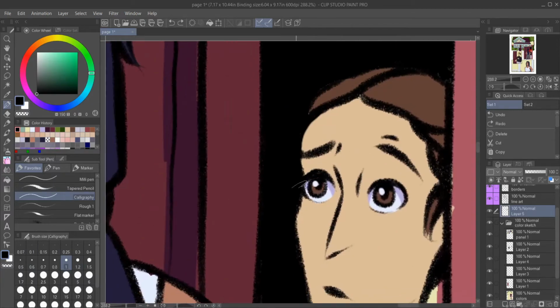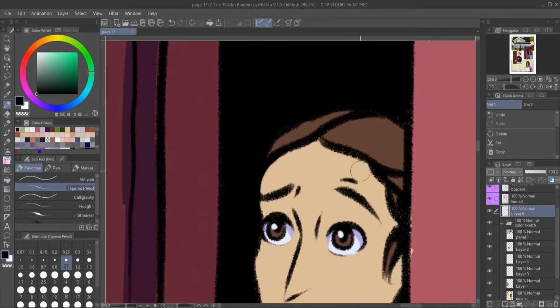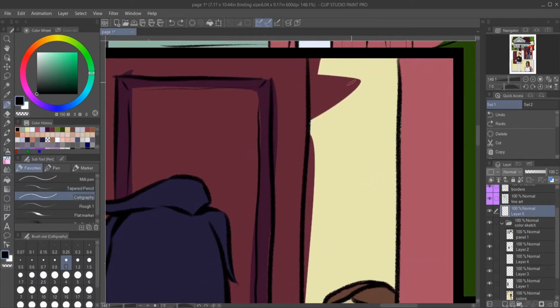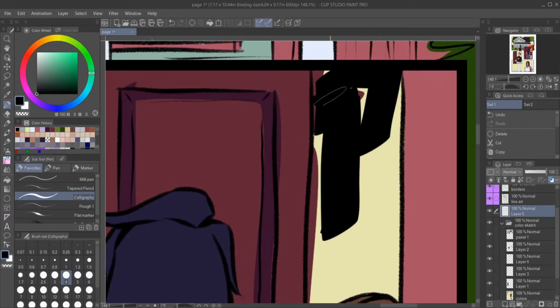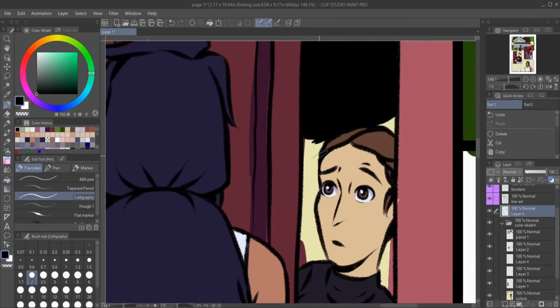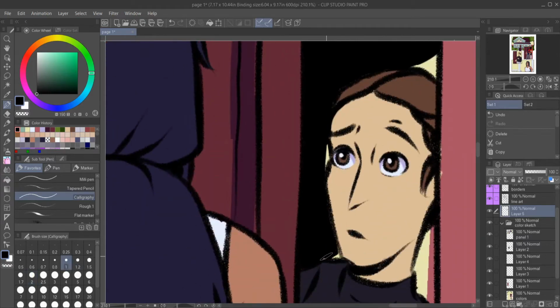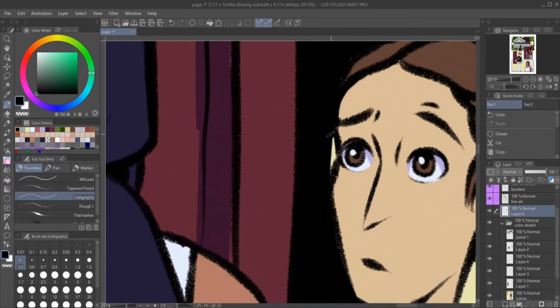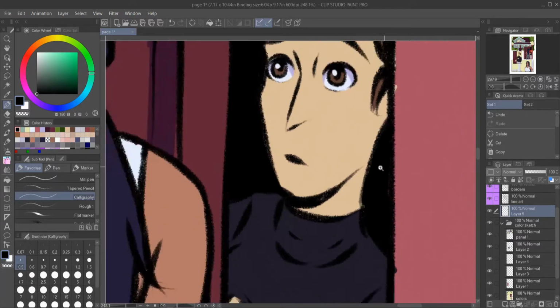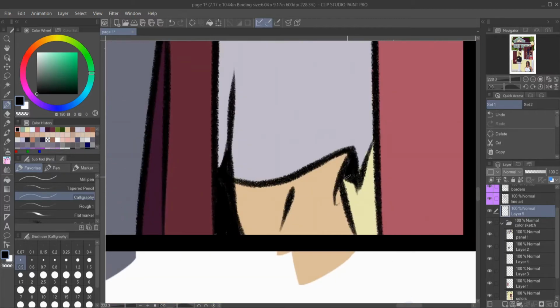So this palette is primarily a pink palette. It only just beats the greens in terms of number of colors, and I didn't intend for that to be the case.